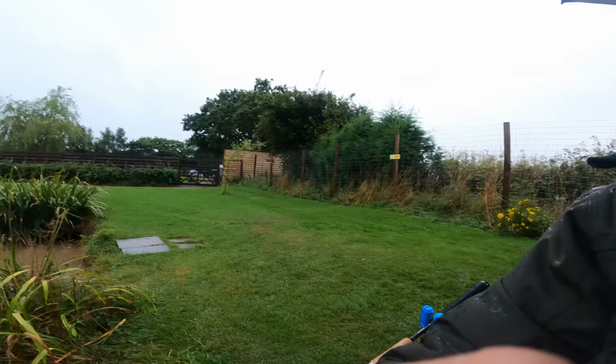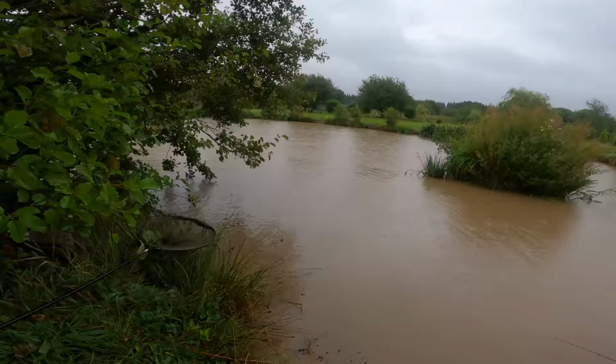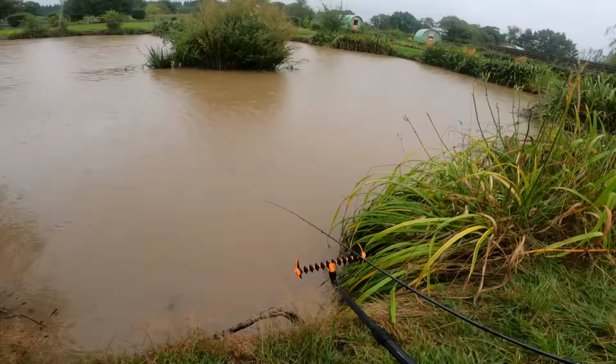There's fish topping everywhere, and the big swirls as well, so it's definitely carp. Is there any barbel in here, Dad? Have you got barbel? Always interesting when you're fishing a new fishery, obviously you never know what's going to be in here. Not had any indications on the tip yet, it's been in about 2 or 3 minutes.